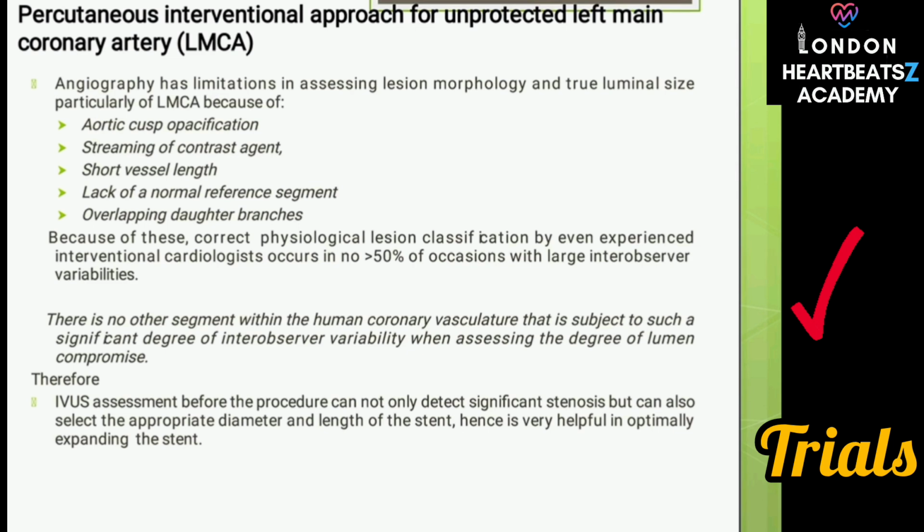Absolutely. Because of these limitations, even experienced interventionalists can have significant disagreements in their assessment based solely on angiography. The review mentions that correct physiological classification based on angio alone might happen only about 50% of the time, with high inter-observer variability. Only 50% accuracy. That's concerning for such a critical vessel.